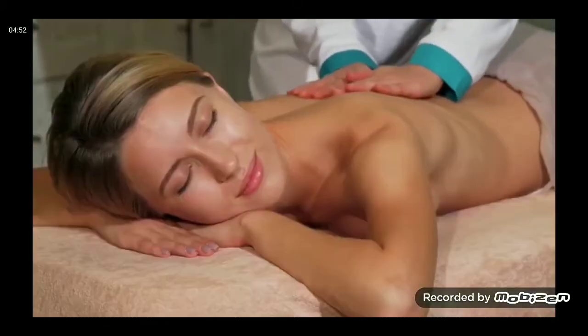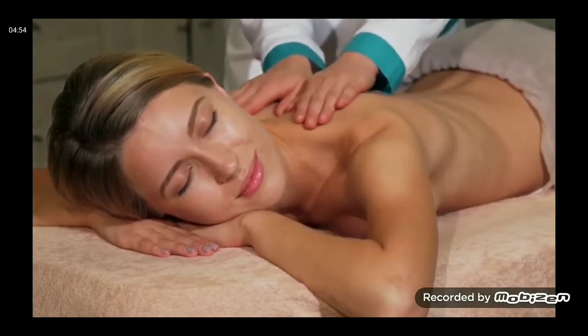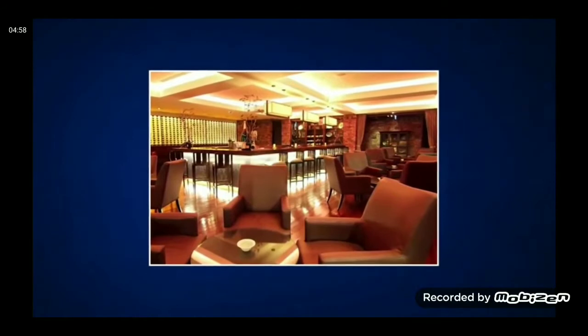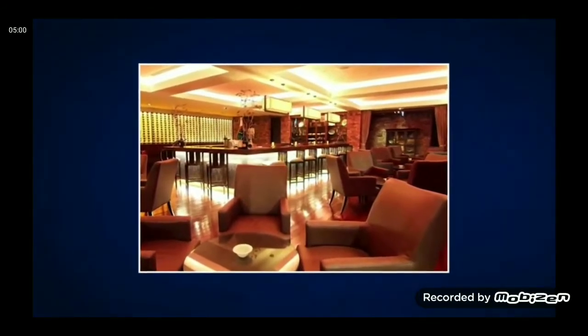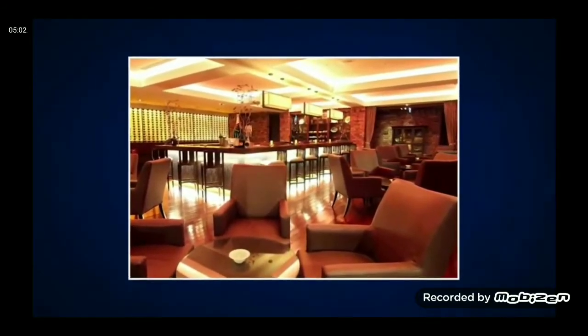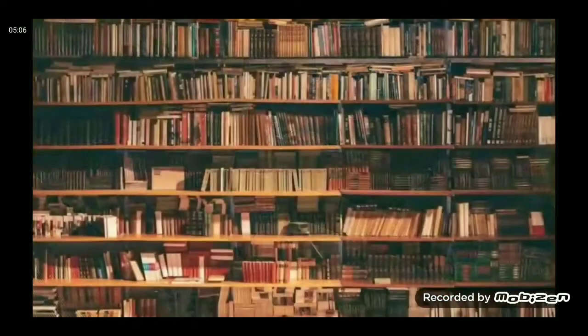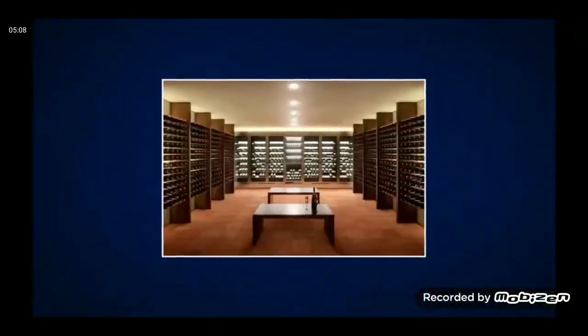There's more fun to be had than just a spa and pool, of course. The complex comes with its own bar and nightclub, but keep it hush-hush. I hear the nightclub is pretty underground. There's also a billiards room, a full movie theater, a library, and of course, a massive wine cellar.